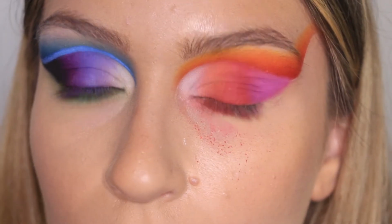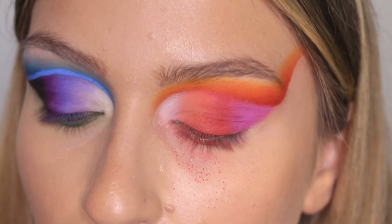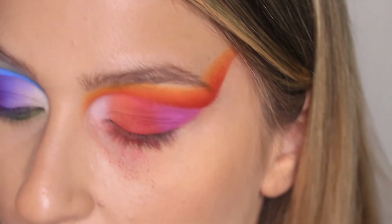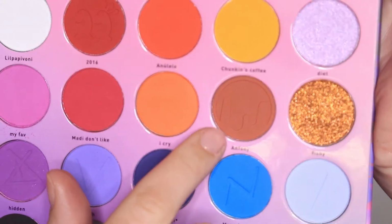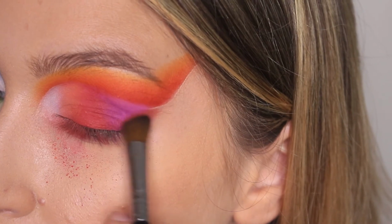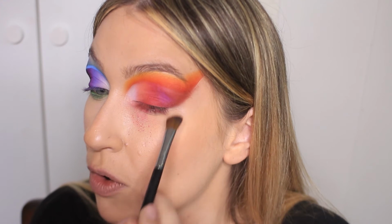Okay, now on the outer corner, I'm going to take a brown shade, I guess. Let's try this one. It's called Chunkin's Coffee. This looks like a really nice kind of deepening shade. This shade is nice. It's like a pure coffee shade. And I think that will do.